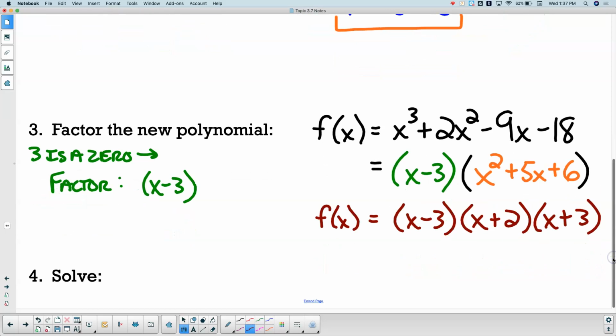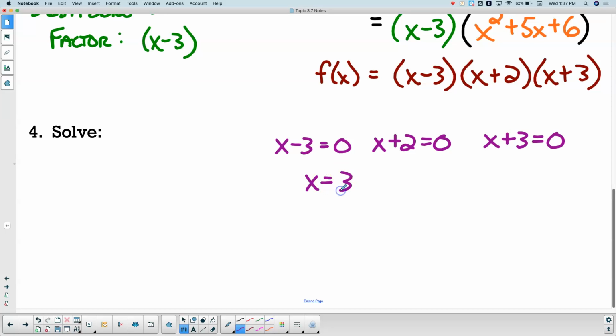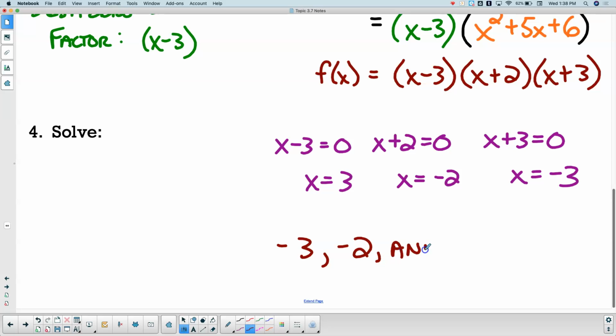And then lastly, now we can take it in factored form and we can solve it. How am I going to go about solving this from its factored form? Okay. So x minus 3 equals 0. x plus 2 equals 0. And x plus 3 equals 0. And then what? So my zeros of this function, or my solutions to this polynomial, or the roots of this equation are negative 3, negative 2, and positive 3.